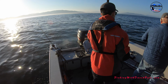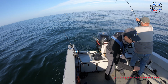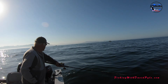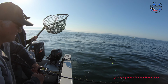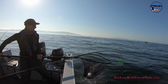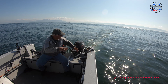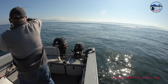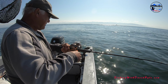Just when I move the camera. I think he's gone. He's gone. There we go. Fish, fish. Gone already? Nice bait now. In there. He's still there. Okay, you're on the net. Oh, I think he's gone. He's gone? I think so.